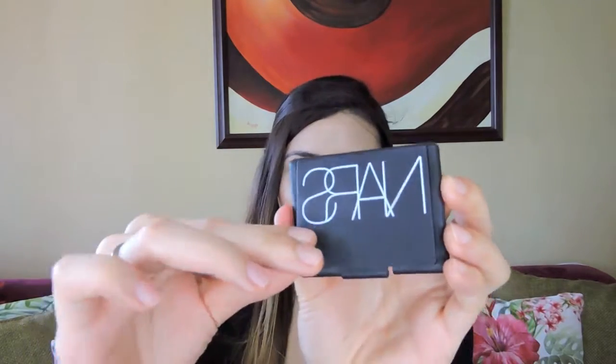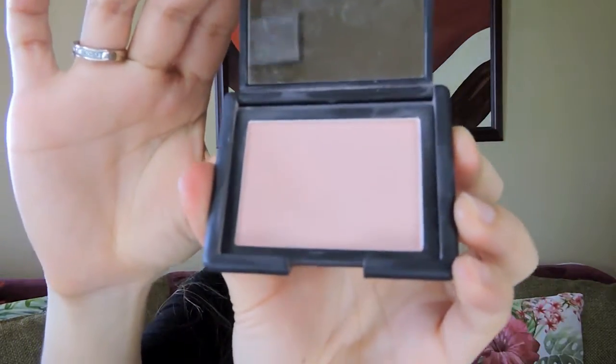I also love this for its longevity. It pretty much lasts the whole day on me personally. So if you guys are into the warm, glowy pink blushes, I highly suggest checking this one out. For my next favorite blush, you guys, it's from Nars, and this is what it looks like. So you open it up and that's what the blush looks like, and it's called Sex Appeal.